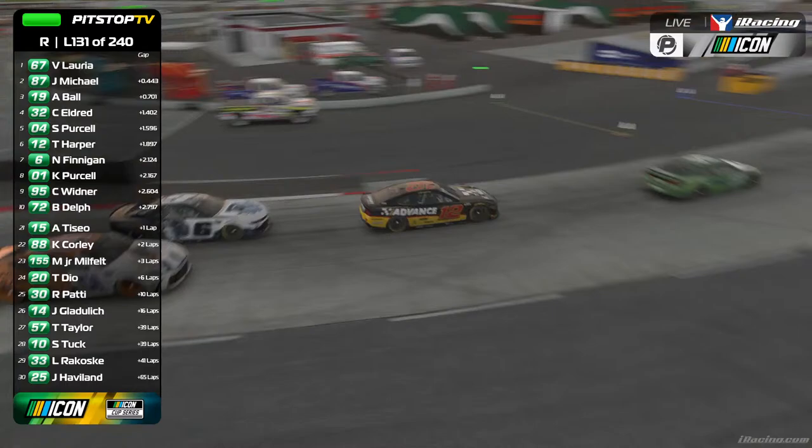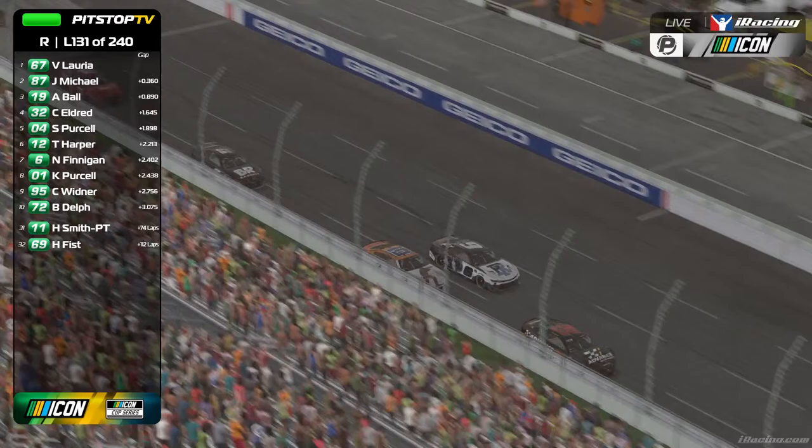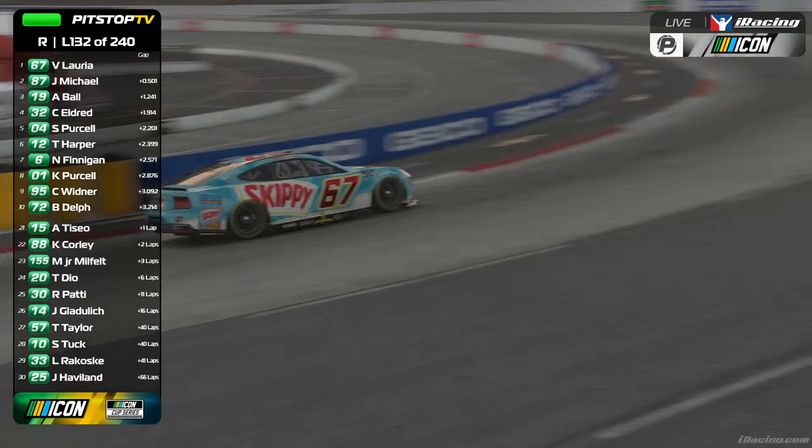As we see fighting going on throughout the top 10. Harper, Finnegan, Purcell, all super close to each other. Purcell on the outside of Finnegan trying to make something work, but I don't think he's going to last too long up there. Finnegan down low. And Justin Bissonnette has fallen all the way back and taken to the pit lane. He's got some suspension damage. Unfortunate day for this league's Ross Chastain, as we've talked so much about.